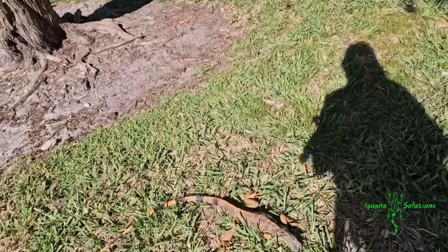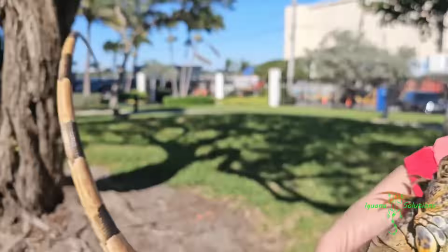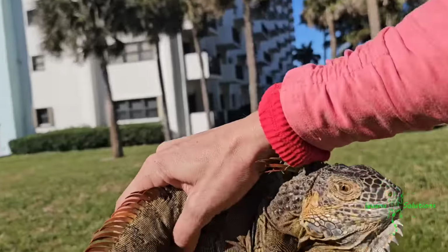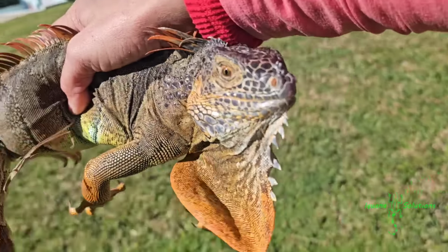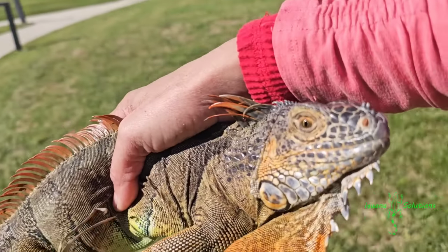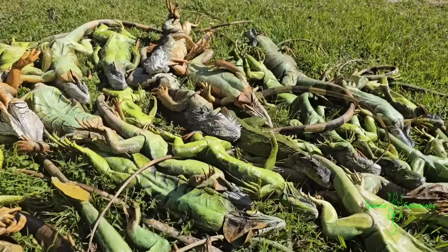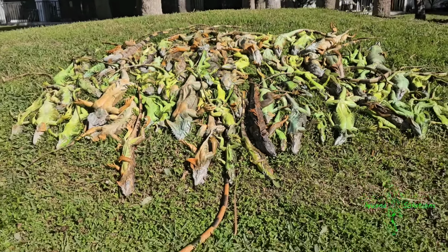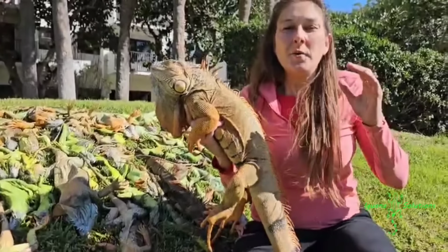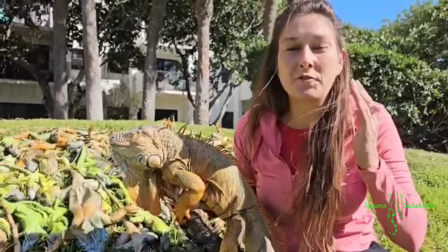The wind is whipping. We got iguanas still all over the ground. Look, starting to wake up. Oh, he's mad about it. Looks like the Great Frozen Iguana Pickup is going to end soon, guys. The Great Frozen Iguana Pickup. We are out here wrapping up the Great Iguana Freeze Pickup of 2026.